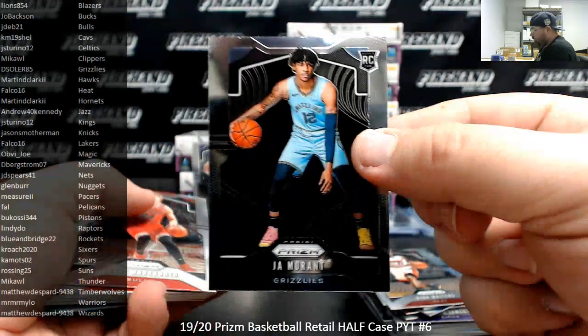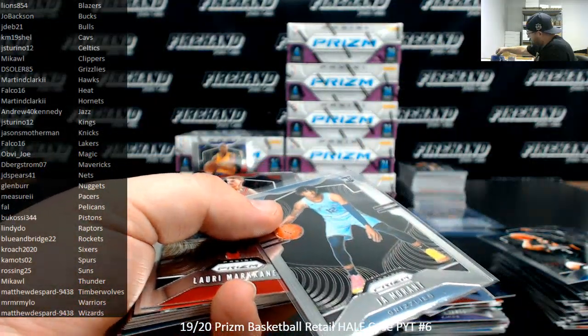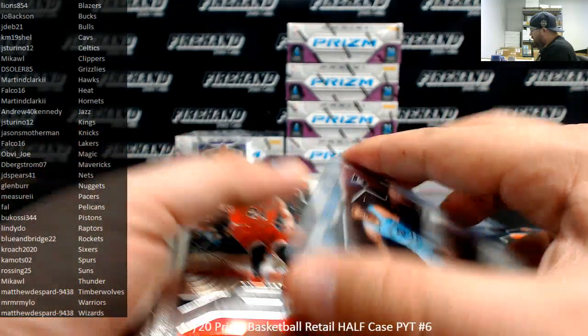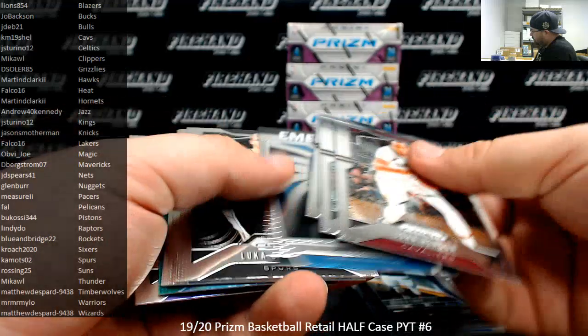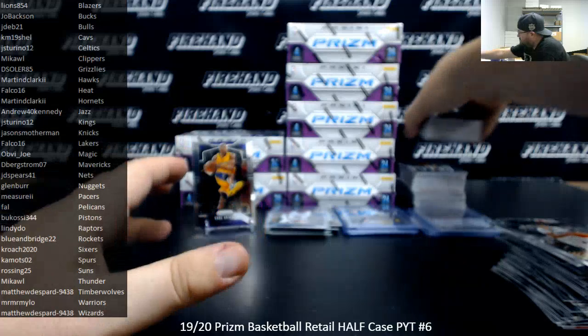There's another Ja Morant rookie, your second one. Yeah, that first Zion was centered pretty nicely. Maybe just a tiny bit off left to right, but looked pretty good. Compared to every once in a while you see ones that aren't so great. Okay. It's box three.